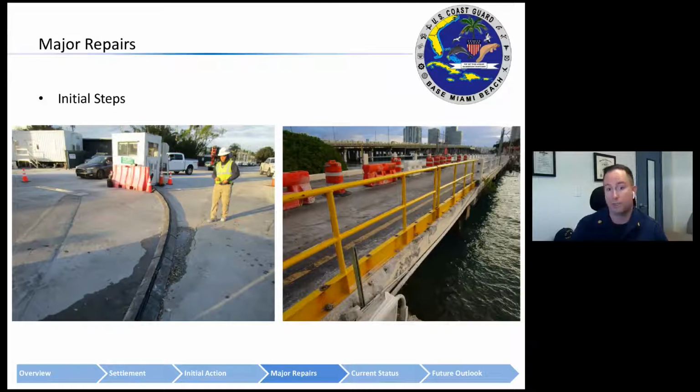In addition to that, the guard shack had to be relocated a safe distance from the construction site. It's essentially right next to the end of the bridge. So that had to be moved while maintaining its control function. The guard shack has the buttons that raise and lower our barricade system, so that had to be maintained. And once all of this was accomplished, phase one was able to proceed.